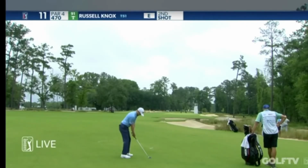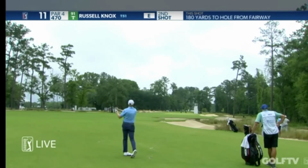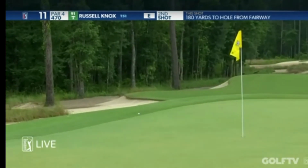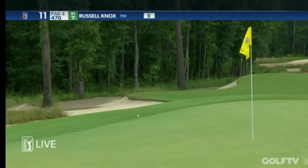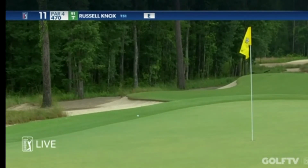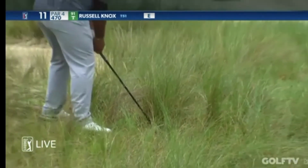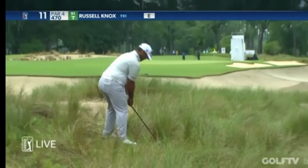Up with Knox here at 11, Colin. Yeah, this one on its way from 180 yards. They do have a little slope on the left that will help it feed towards the pin, but that one's going to come up a little short, a little right. By the looks of it, it will hold on to the edge of the green here at number 11. Ooh, no bueno.